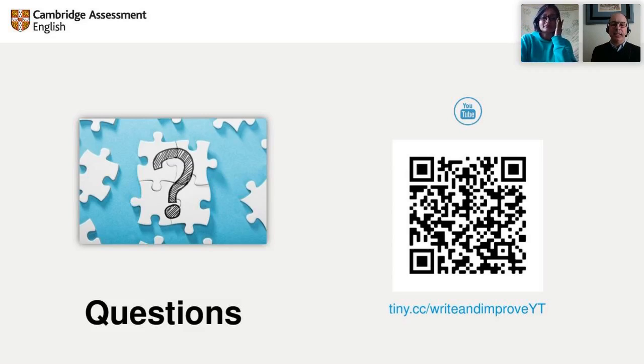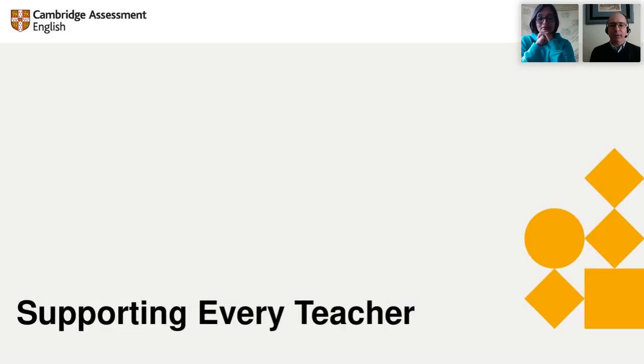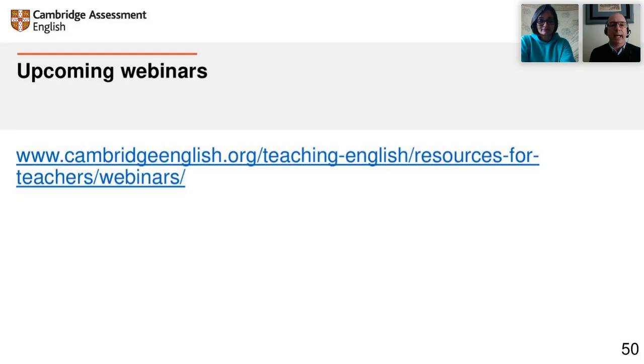This QR code here is for the tutorial to help teachers to set up the classes in the class view. But before we finish, I would like to remind teachers of the support that we have available. In terms of supporting every teacher, we have upcoming webinars. By clicking on this link, you will be able to see the upcoming webinars and organize yourselves to attend the webinars like you are doing now.